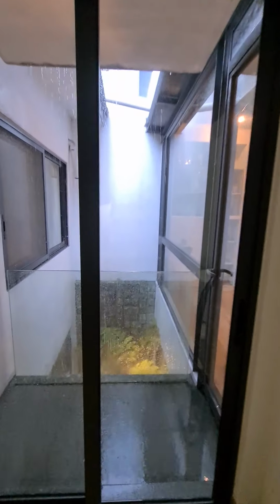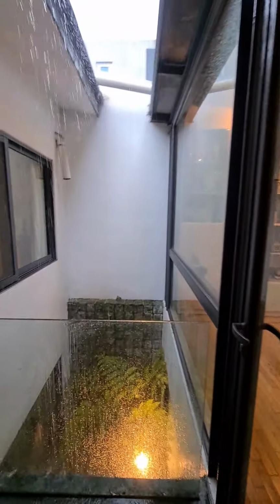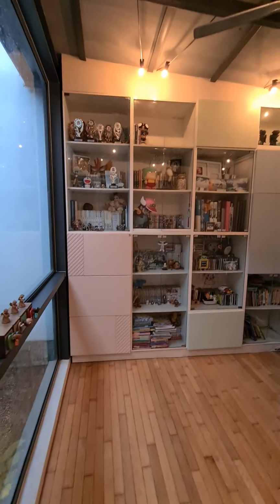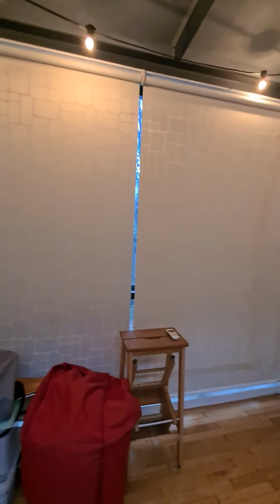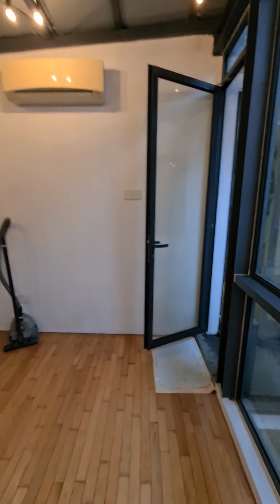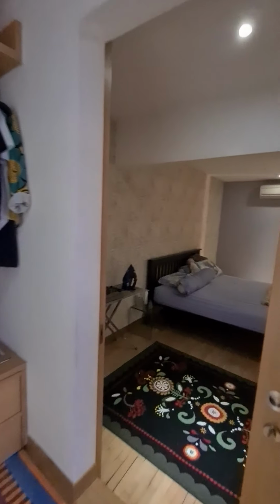This is an addition to the house. Extra area. The guest room or TV room or AV room. Back to the house.